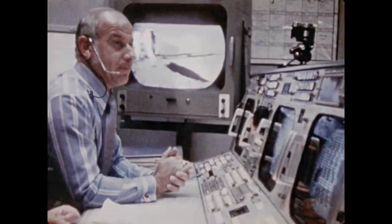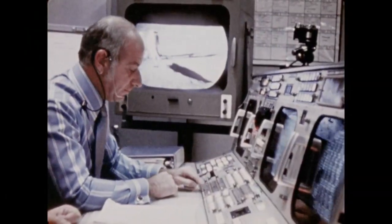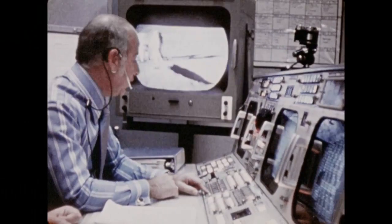Make this bag number 196 a special bag. Yes, sir. Joe, this crater is a gold mine. And there might be diamonds in the next one. Yeah, babe. Then we saw another practical use of television in lunar exploration.